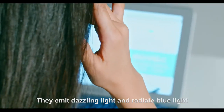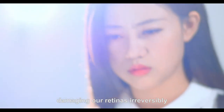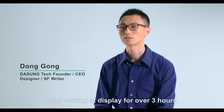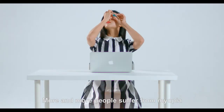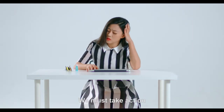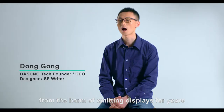They emit dazzling light and radiate blue light, damaging our retinas irreversibly. 90% of people feel uncomfortable in their eyes after staring at the display for over 3 hours. More and more people suffer from myopia, dry eyes, retinopathy. This is an unprecedented situation. We must take action. As a writer, I have been suffering from the harm of emitting displays for years.